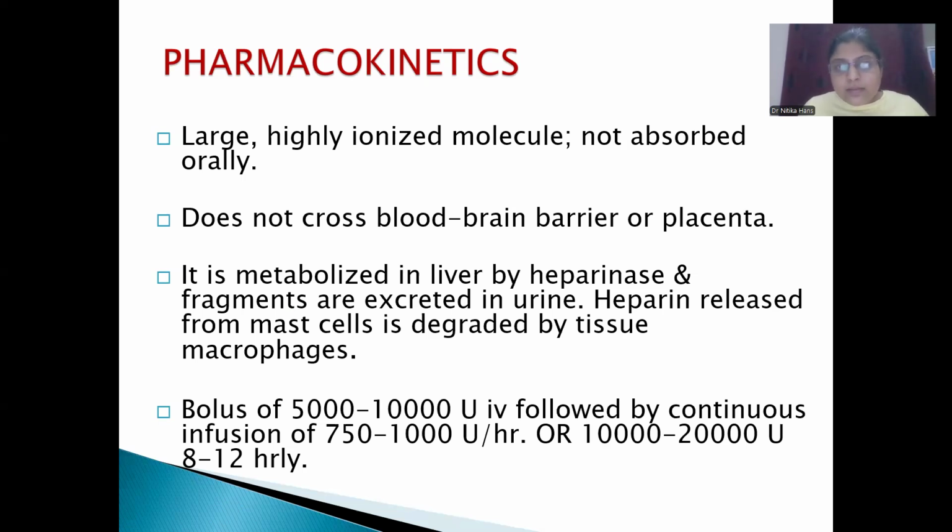Heparin released from mast cells is degraded by tissue macrophages. The dose is a bolus of 5,000 to 10,000 units IV followed by continuous infusion of 750 to 1,000 units per hour, or 10,000 to 20,000 units every 8 to 12 hours.